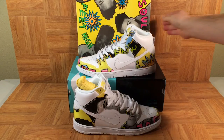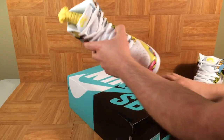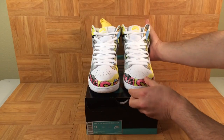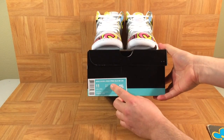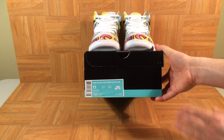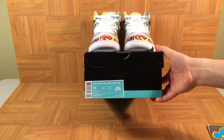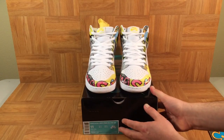Anyway, what I want to do is introduce the 2015 De La Souls to the rest of the De La Soul family. So let's turn these around and get the other shoes out. Before we do, though, let's have a look at the box. Nike Dunk High Premium De La Soul SB Quick Strike. That's a lot of abbreviations. And I'm not hating because Nike doesn't do a good job of explaining their shoes. And at least with a shoe like this, you can look at the box, read what it is by the title, and sort of figure out what it is, what the inspiration behind the shoe is.